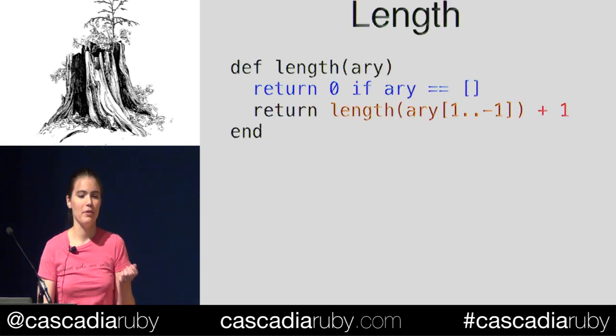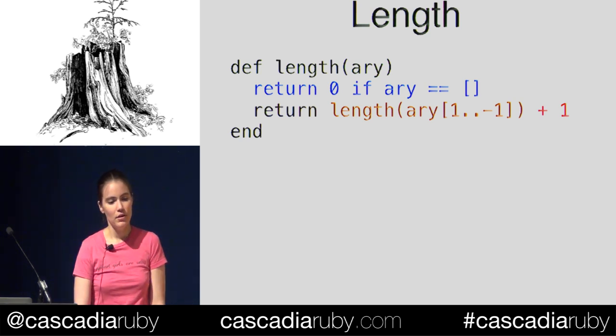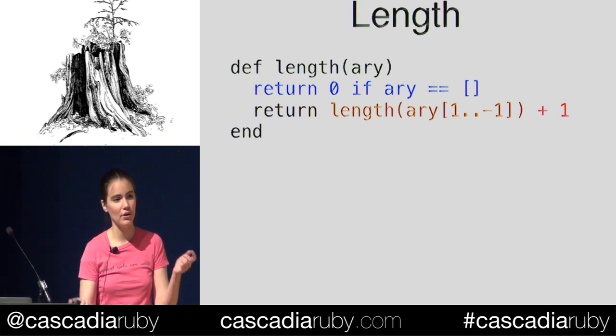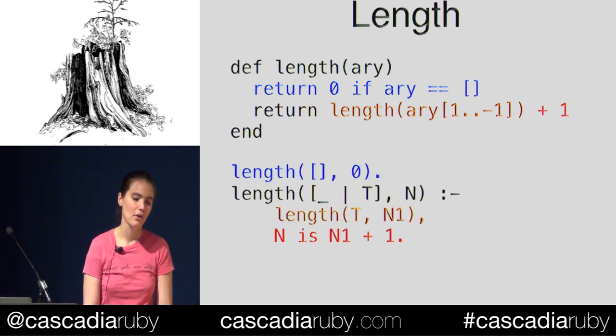So an equally awesome example is with length. The length of a list is obviously how many elements are in it. So first line returns 0 if we have an empty list. Second line is we're going to call length on the rest of the list, figure out how long everything but the first element is, and then add 1 for the first element. Basic recursive definition of length.